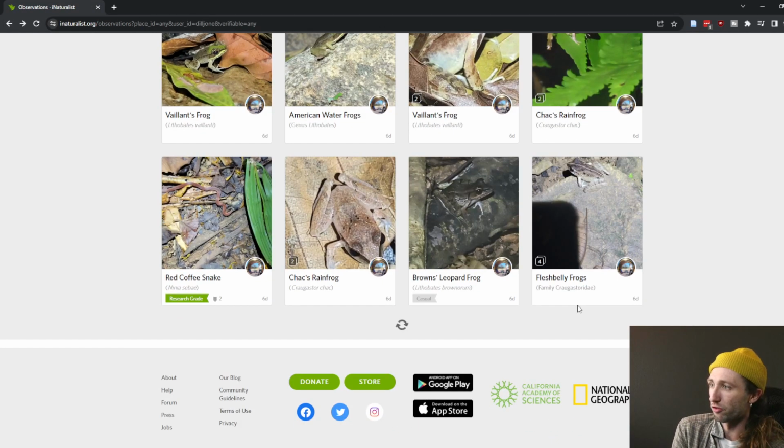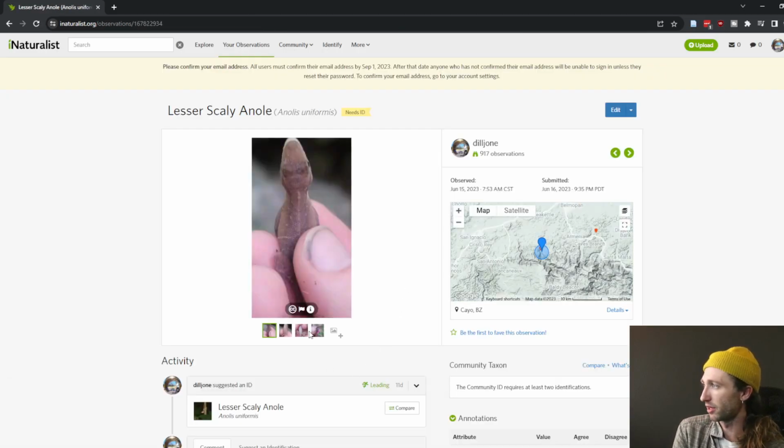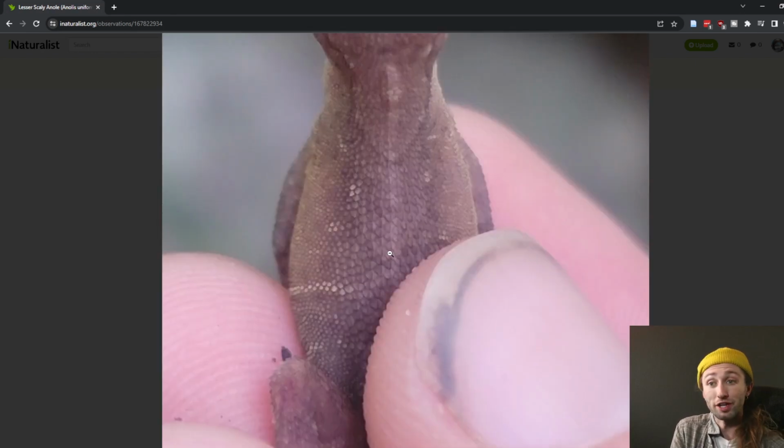And there are some other species, like the scaly anoles. So this was a lesser scaly anole, Anolis uniformis. And look at the scales on the back. Notice how on the back they're enlarged. I can zoom in a bit. They're enlarged and they're keeled. This is how you tell that you're looking at a scaly anole.